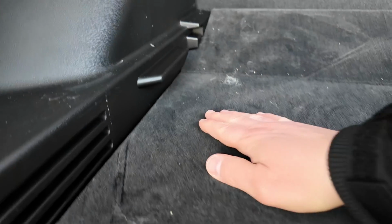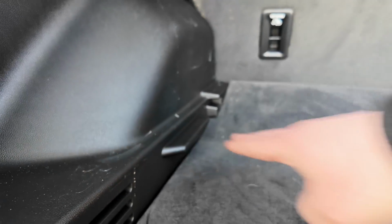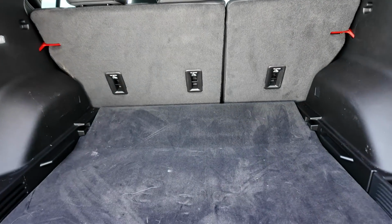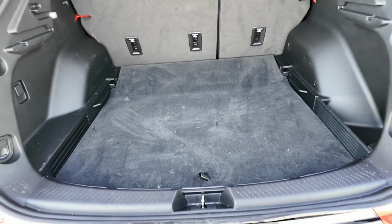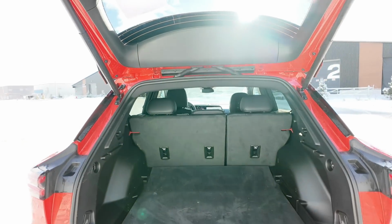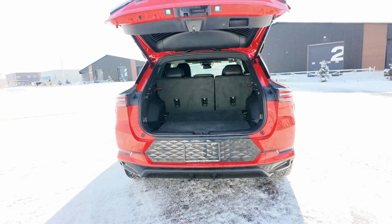Now, to put it up so you can see that difference on the floor here. So usually you can have it up here and it'll be completely flush with the seats. I prefer to just maximize my cargo space. And as far as cargo space, there is no front trunk, and we got a power close.